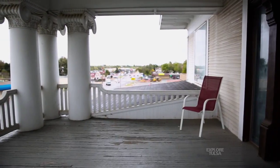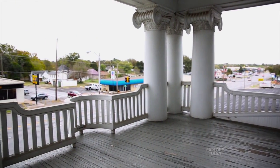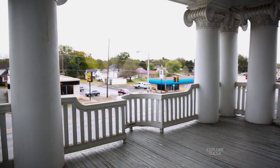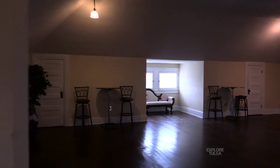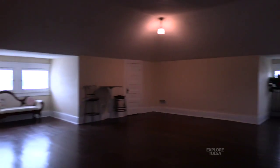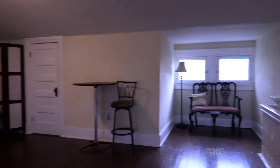While he was alive, it was the party central, if you will, of this area. The social hub of Sapulpa. The third floor is actually a ballroom, and it has a spring-loaded dance floor. And they said many times he would retain 2 orchestras for each event, so he'd have music playing downstairs and upstairs as well.